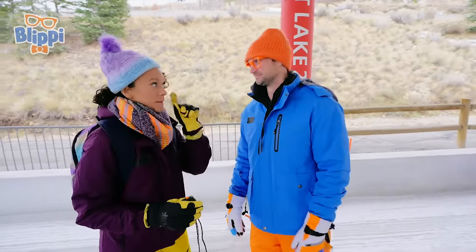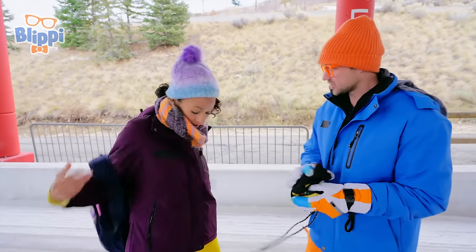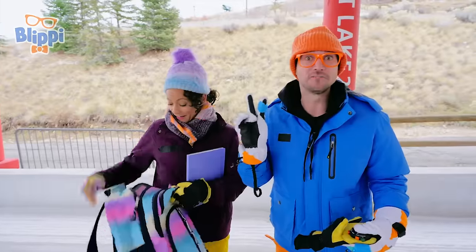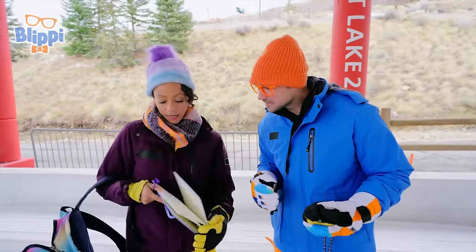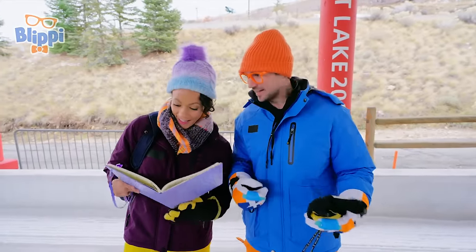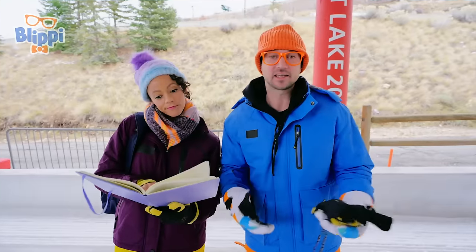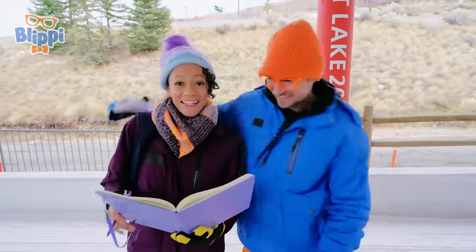Hey, wow. Blippi, we need to remember how to be good athletes. Oh, yeah. Can you hold that for me? Thank you. Let's check out what we wrote down earlier. Yeah, look back in the notebook. I definitely learned bobsledding is cool. Oh, that's right. And it's so fast. I can't believe you did it. All right, let's see. What did we learn from earlier? Do you remember? Stretch. And warm up. And move our bodies! Cool. Maybe we can keep exploring to see how else we can be really good athletes. Yeah, that's a great idea.